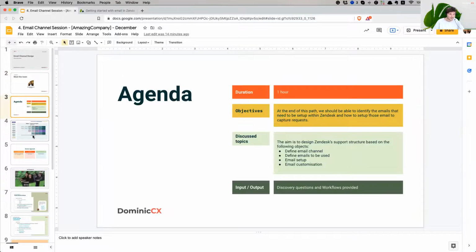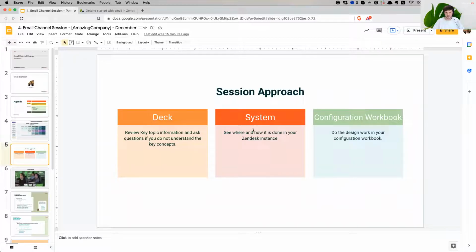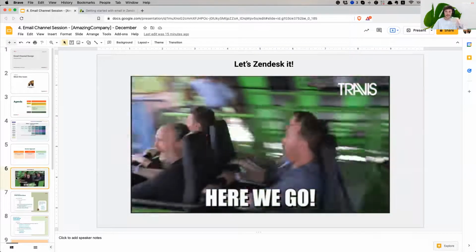Alrighty, so continuing our project plan, we are here where we discuss workflows by channel, so email and chat. I am going to present email, chat. I don't have too much space in here, but I'm going to present social messaging as well, and agent workspace as well, which is going to be very useful for you. And then, moving on, the session approach, as I mentioned a little bit earlier: this deck, then we go into the system, and then you have your configuration workbook. Okay, so let's Zendesk it, and here we go.